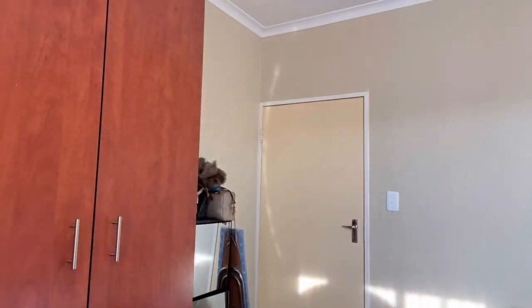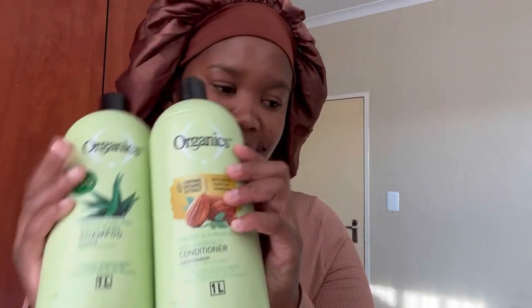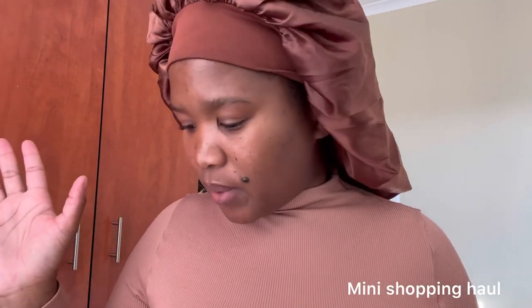And I went to Clicks. I went to buy intimate wash, silicone for my wigs. I got these two, shampoo and conditioner. This is what I use for my wigs, also for my clients' wigs, for wash and treatment and all that. These were on sale. So that's it for my shopping haul.